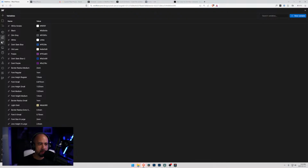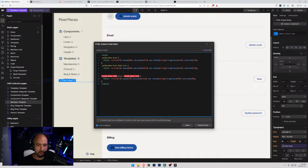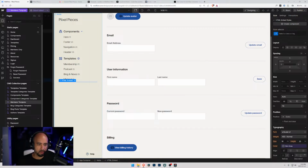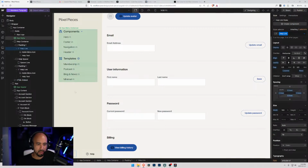Right in here. Where are we? Page. Embed code. Boom. We have that. That's our filter color. And then we also want to have like the help link. Okay.